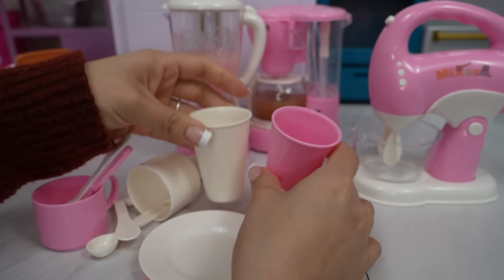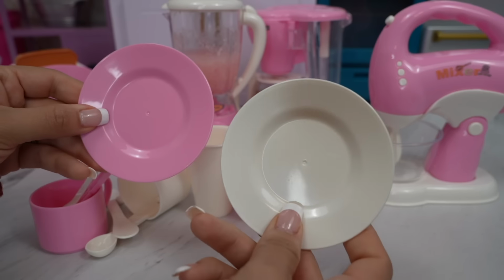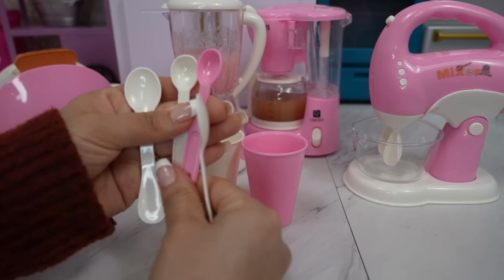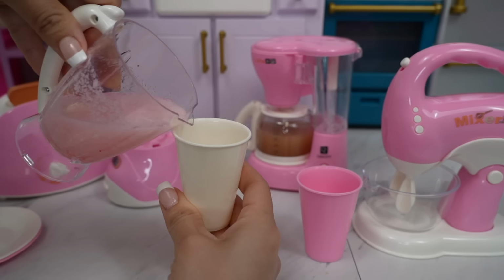Here we have a cup for the smoothie. We also have two plates and two coffee mugs. We have little teaspoons and tablespoons.